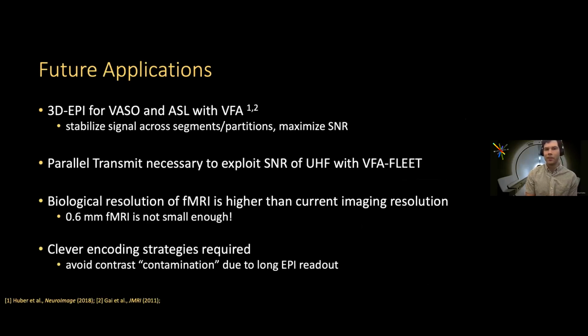So for future applications, I think it's hard now to discuss high resolution fMRI without discussing 3D echo-planar imaging, which has actually almost taken over in some cases from 2D EPI. But these variable flip angle recursive pulse design techniques that I've presented here are fully compatible with 3D EPI as well, and could help give us better slab profiles as a result for sequences like VASO and ASL. And the profiles could then be more stable across segments or partitions, and also help maximize SNR.